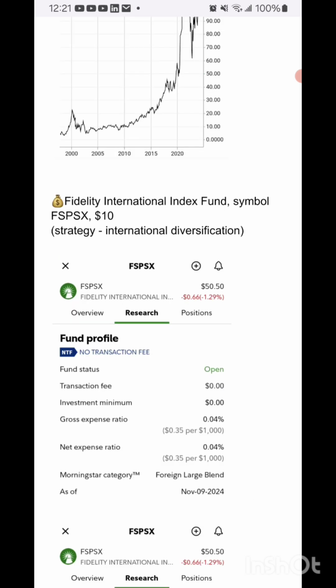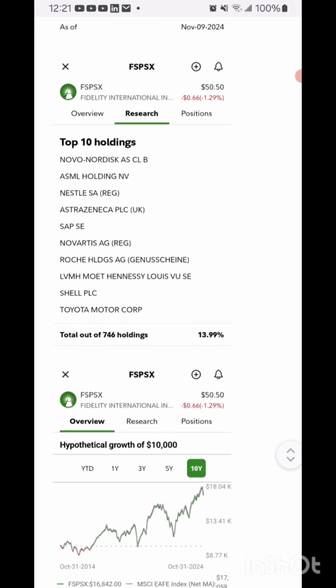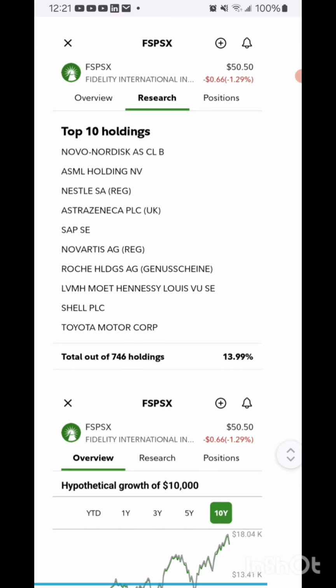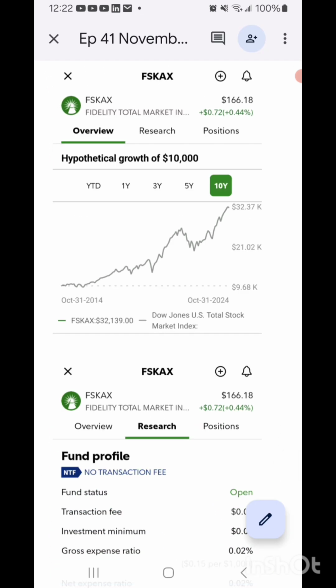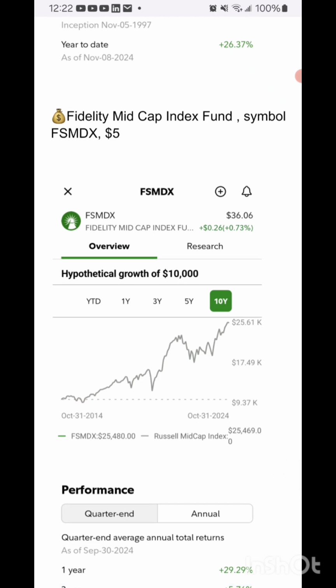I decided to buy Fidelity International Index Fund for diversity. Here's the holdings right here, okay? Pharmaceuticals, oil, car companies. Next, I decided to buy Fidelity Total Market Index for diversification. You know I like to look at some charts. $10,000 in 10 years will be worth $32,000. Mighty impressive. I decided to buy some mid-cap for diversification.